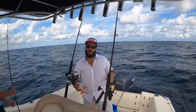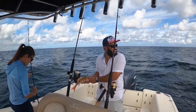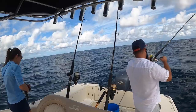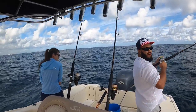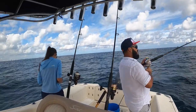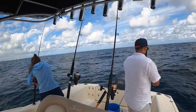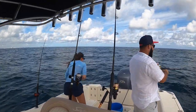I don't know which one of you guys are out here catching all the big muttons, but you need to leave some for us. Oh, I'm getting hit. There you are. There we go. Hooked up. Another mutton. I can feel him. All right, we found a nice little single wreck out here, isolated in like 120 feet.